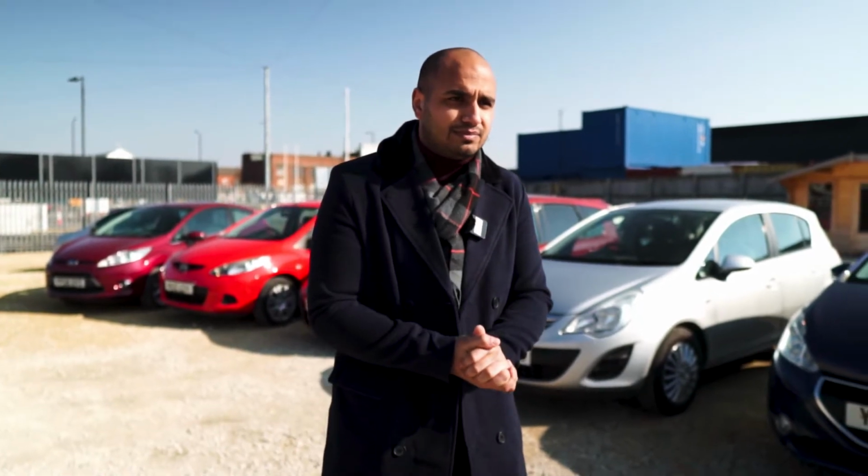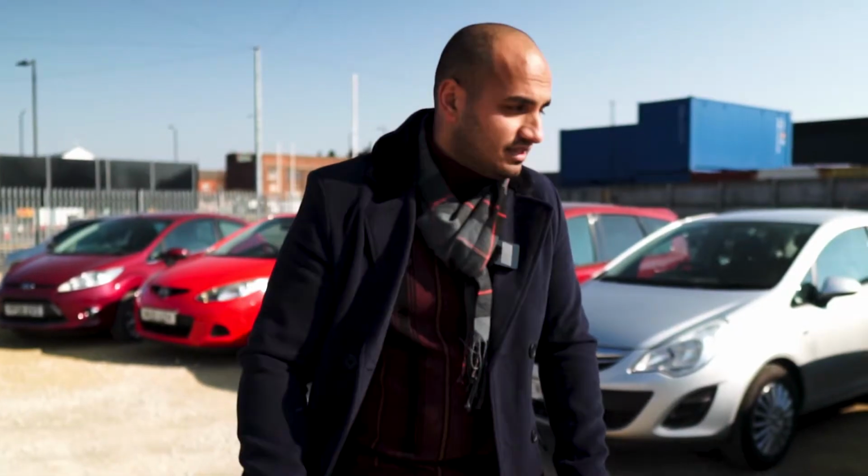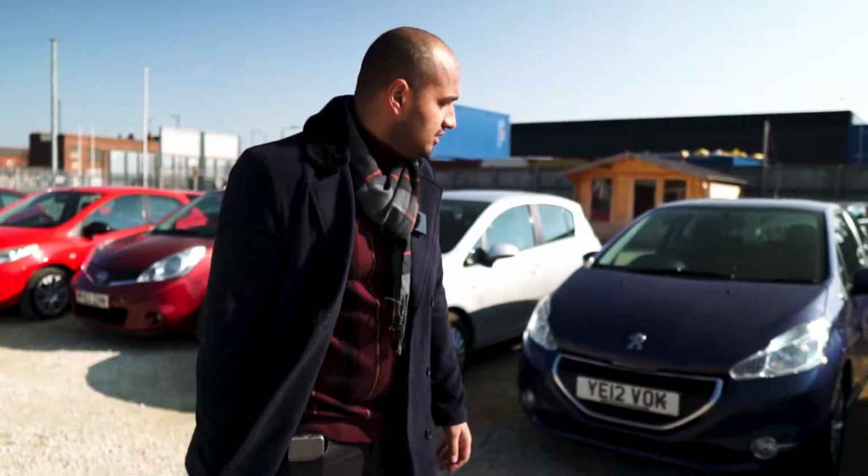But yeah, Vauxhall Corsas, if you're getting one, please watch out for this timing chain, because they're so common for timing chains, they're so common for head gaskets. Just buy a Fiesta, forget it. Just don't buy a Corsa. Right.